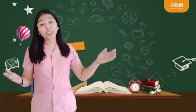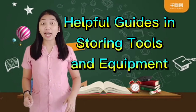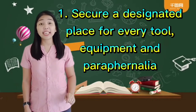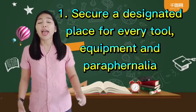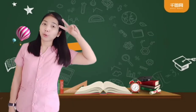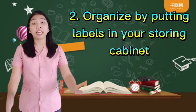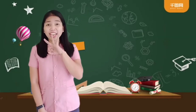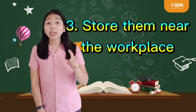At this juncture, let us have the helpful guides in storing tools and equipment. One, secure a designated place for tools, equipment, and paraphernalia. Two, organize by putting labels on your storing cabinet. Three, store them near the workplace.